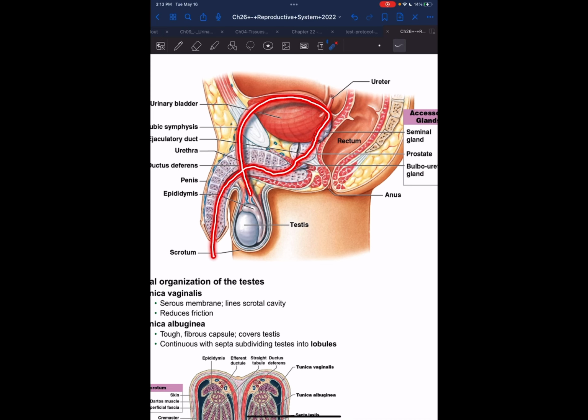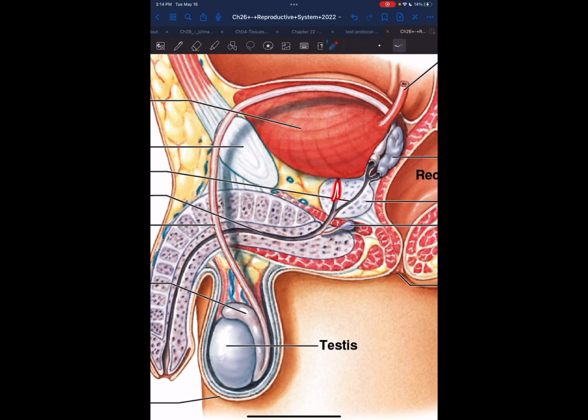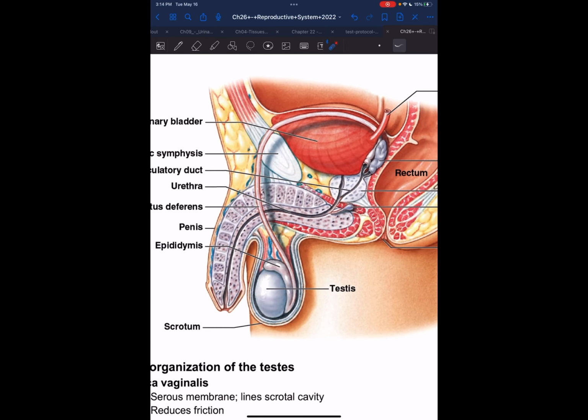Last week we briefly talked about the urethra, and that there's a urethra that is shared between the urinary system and the reproductive system. So sperm will take the pathway coming from that duct system that I just highlighted. You can see this little segment here. This comes from the urinary bladder. And so urine will come through into the same urethra, and so will sperm. So you can see that the urethra is shared between the reproductive system and the urinary system in males.